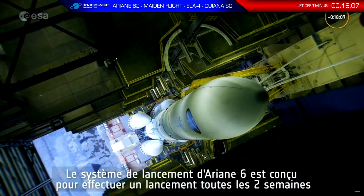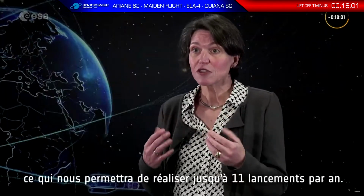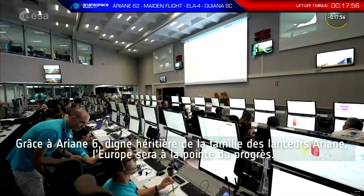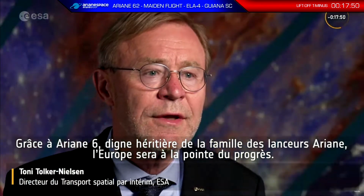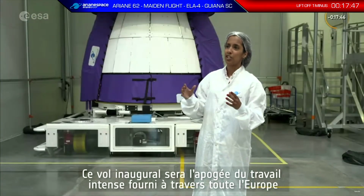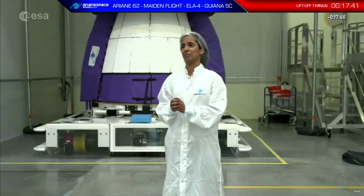The Ariane 6 launch system is designed for a launch every 2 weeks, enabling us to target up to 11 launches per year. Ariane 6 will ensure that Europe is on the forefront, continuing the legacy of the Ariane family. This maiden flight will be the culmination of all this intense work across Europe, and we're looking forward to it. So go Ariane 6, go!